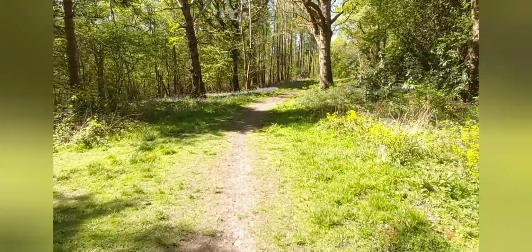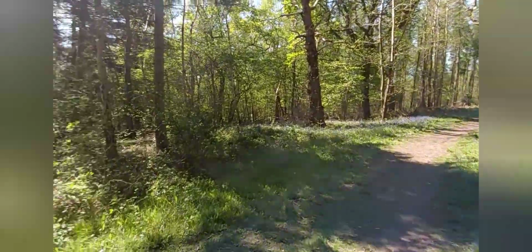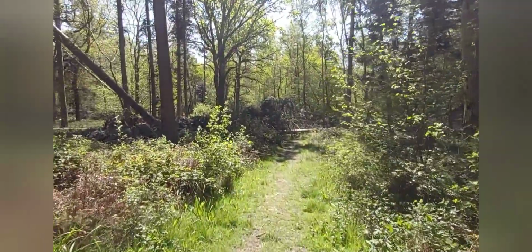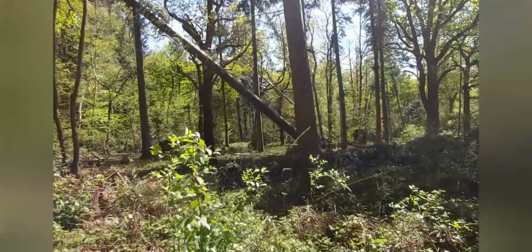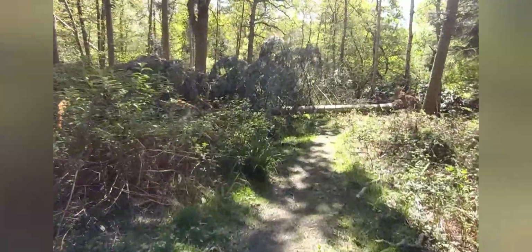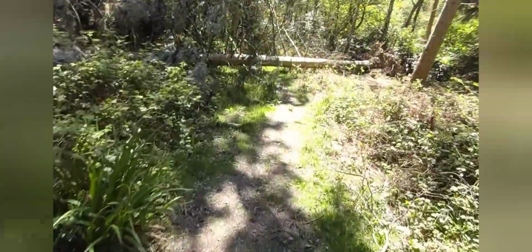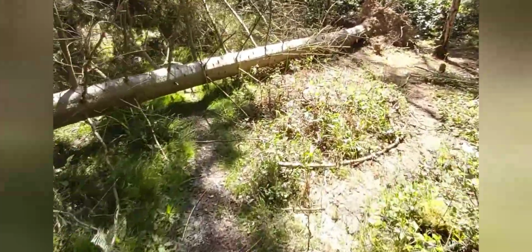Came past an old haunted looking house. Abandoned. Oh, look at that. This must have come down recently, and taken out its friend with it too. Oh my god, it's like a domino effect. Look, there's loads of them. It's a shame, isn't it? Look how small its root base is for the size of it.